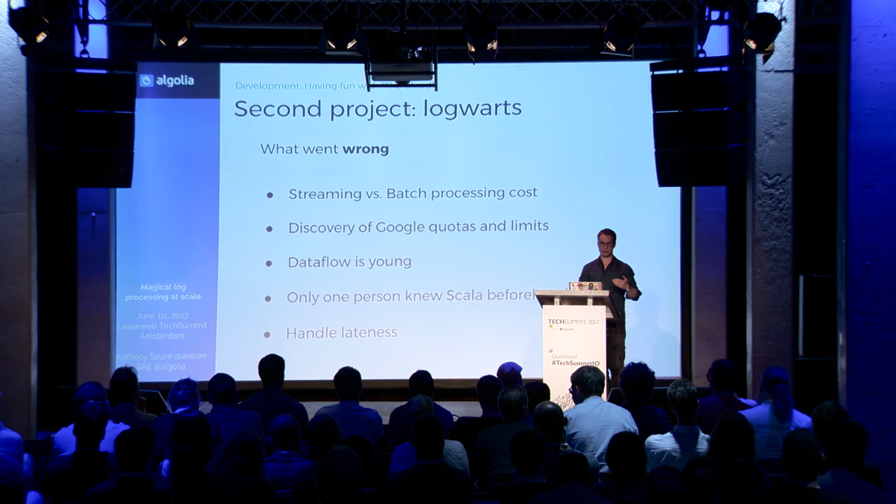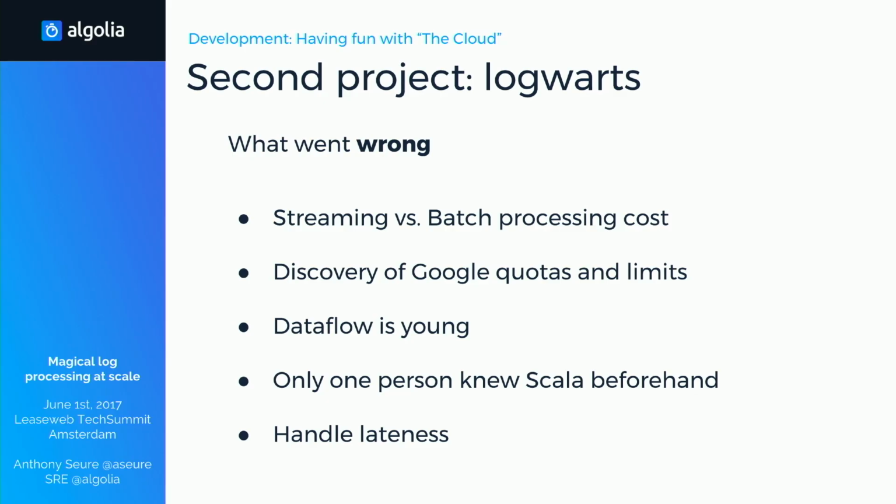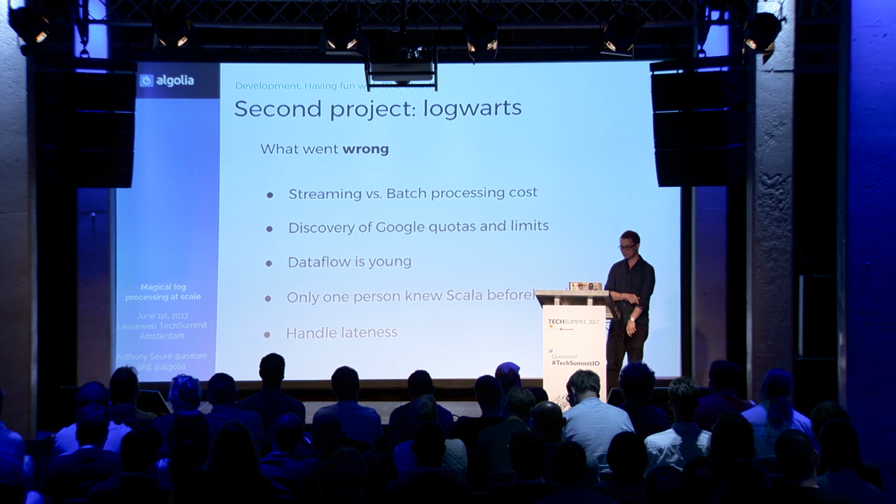So those are soft limits and soft quotas in the sense that once you hit this limit, you can still discuss with the Google sales representative and explain why you need to go above those limits. And they are pretty keen to help you in that regard. But still, you just discover those limits when you are on the edge of pushing something new or when you have a spike, and this is not the moment you want to take the phone or send an email.